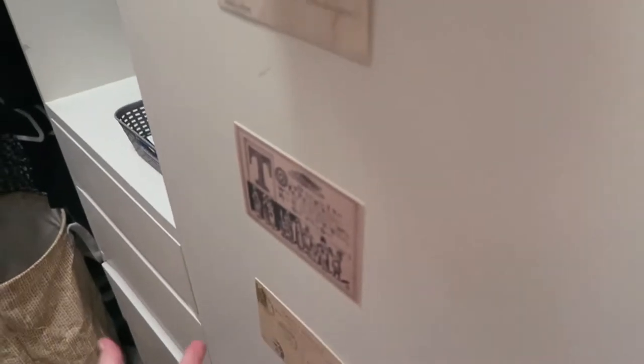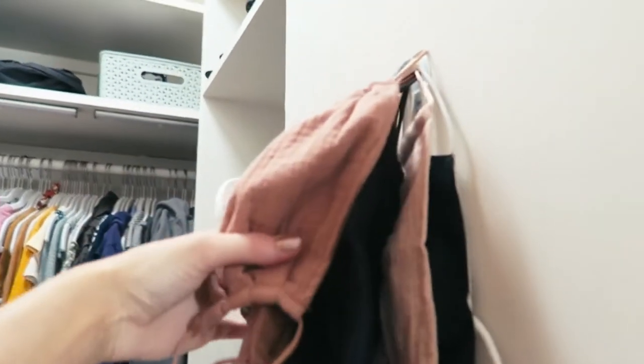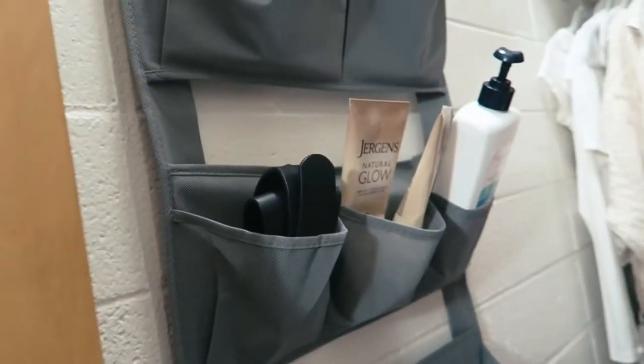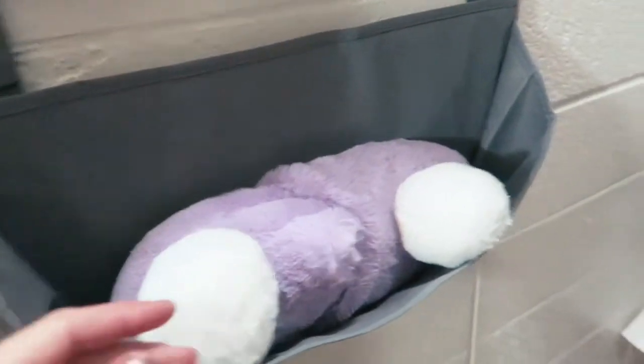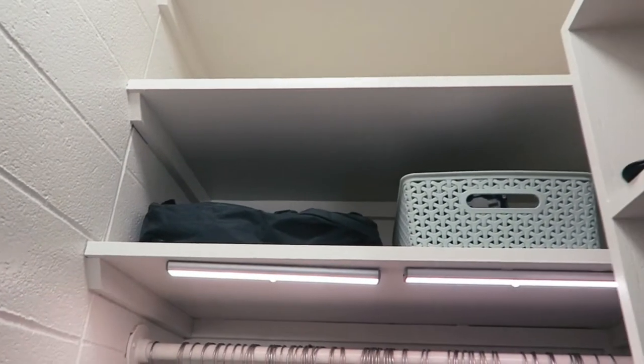On my side, I have my shoes here as well. These are just random postcards that I got from a set. But I put a command hook right here for all my masks. And I got this thing from Five Below. It was supposed to go on the door, but it did not close right. And I just have my Tinkerbell slippers. And here's some hats, lotion. There are two shelves up here, but I really don't have anything to put up there yet. I just have a backpack full of all my other purses and stuff.